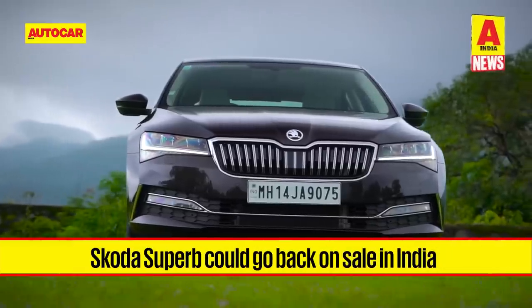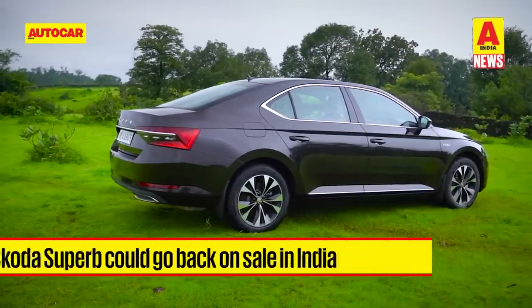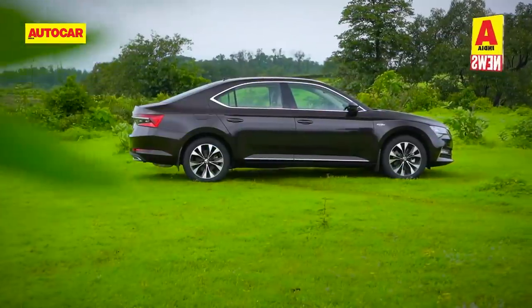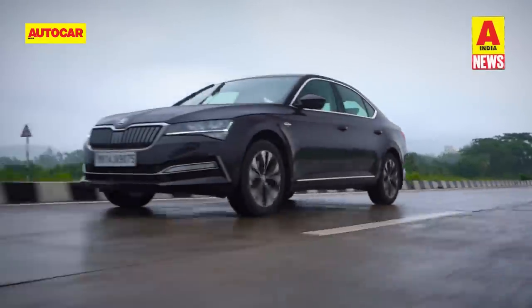Skoda is looking to bring the Superb back on sale in India. The model, along with the Octavia, was discontinued in April with the implementation of the latest BS6 Phase 2 norms. Peter Salk, who heads Skoda in India, said that the brand is looking for options to bring both the current gen as well as the soon-to-be-launched 4th-gen Superb to India.